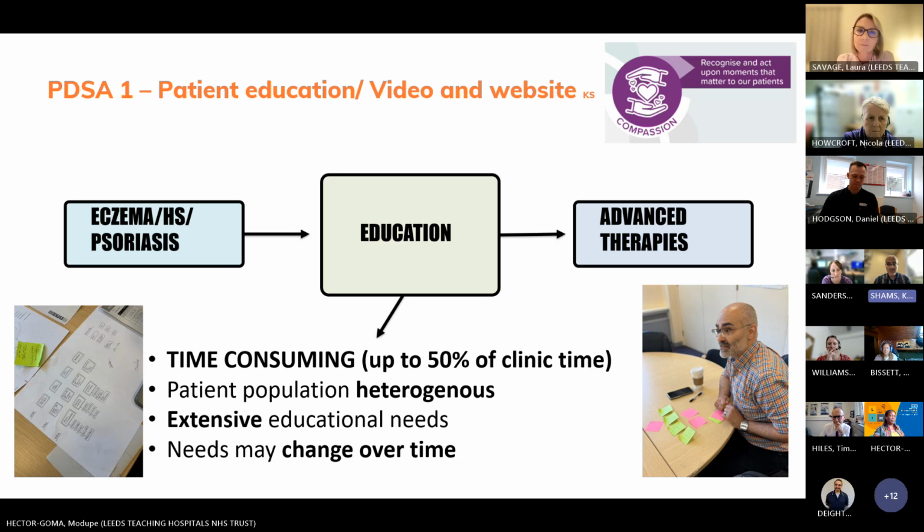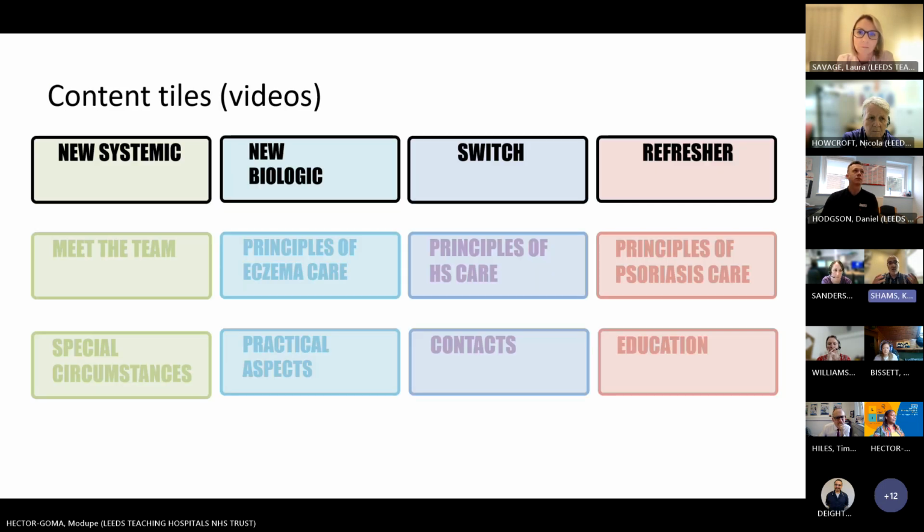Next slide, please. So what we are proposing is a collection of core educational modules in video format supplemented by written and interactive materials, enabling our patients starting advanced therapies or switching therapies to have access to consistent and also high quality information. This will then remove the need for such information to be repeated over and over again, as is currently the case, shortening need for face-to-face time and enabling us to get through larger patient volumes.